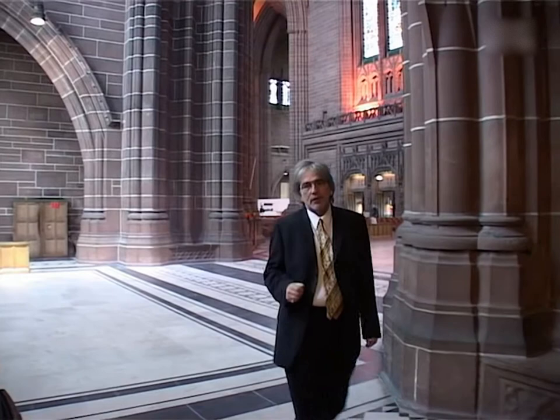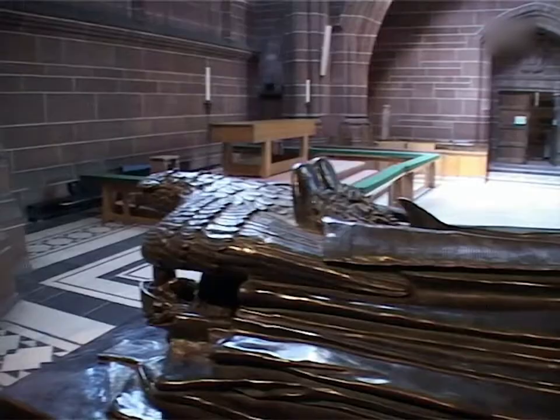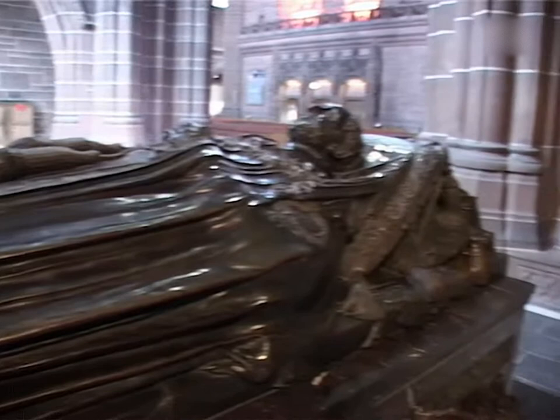Every cathedral has a symbolic mouse. And the Anglican Cathedral is no exception. And it's very difficult to find unless you know where it is. This is the Earl of Derby's tomb, and the mouse rests here, and there he is. The reason why it's shiny is because when people visit, they actually rub it for luck.